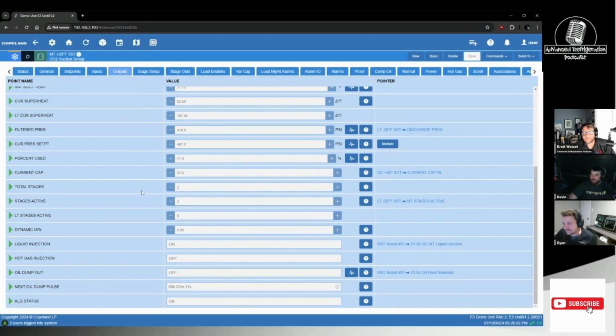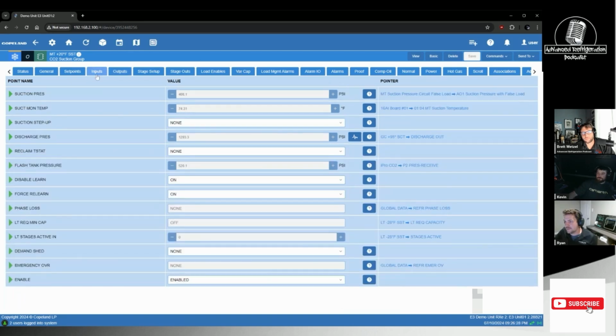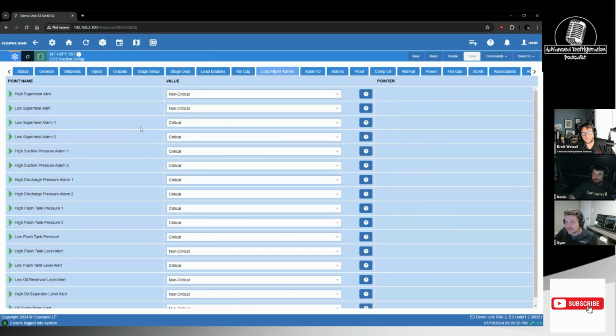Do you want to go over the oil setup next? Oil could be a heavy one, because it depends on the rack manufacturer. At a glance, you can have the pulse on and pulse on cycle off built into it. And then you also have inputs for oil: low tank, high tank, same with the oil reservoir and the flash tank as well. You can have inputs in there as well.